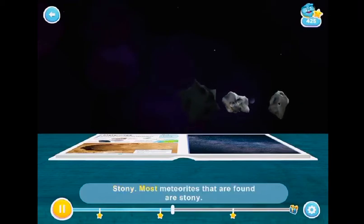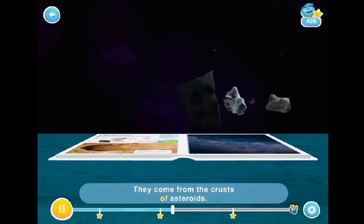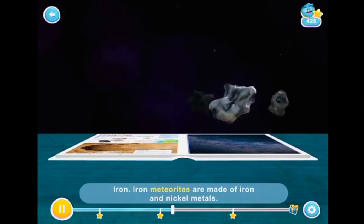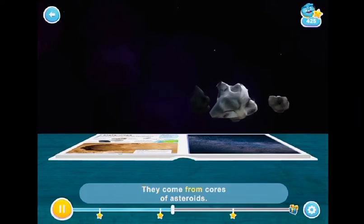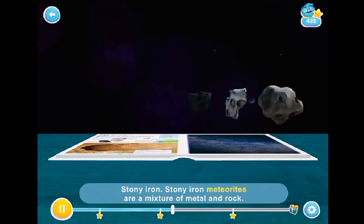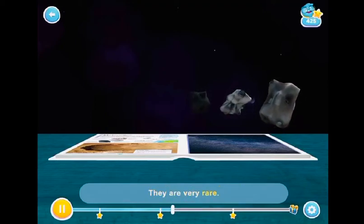Stony. Most meteorites that are found are stony. They come from the crusts of asteroids. Iron. Iron meteorites are made of iron and nickel metals. They come from cores of asteroids. Stony iron. Stony iron meteorites are a mixture of metal and rock. They are very rare.